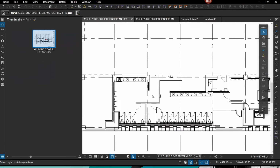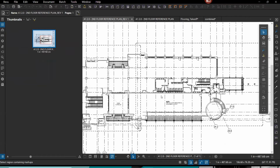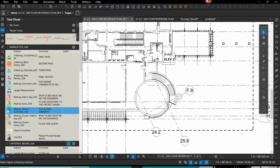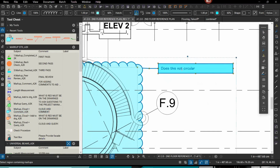I've got the revision one here and this reference plan. So if I did a bit of a markup on this, I'll just put a cloud plus around that area. Does this need to be circular? Probably not. Architect says yes, structural guy says no. If I can spell English, does this need to be?